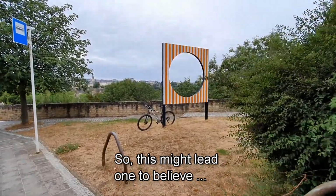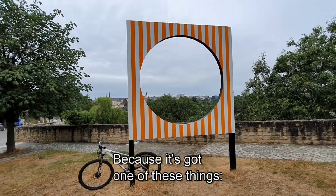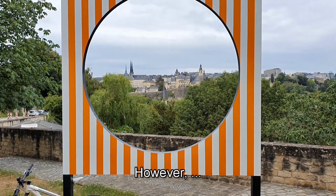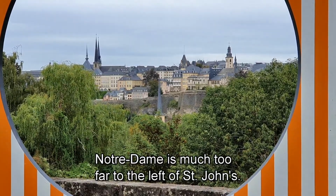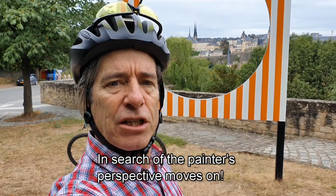So this might lead one to believe that this is what we're looking for, because it's got one of these things, one of these look-through spots to see the pretty view. And it is a Ganshain view. It's immense. However, the steeple angle is not what we're looking for. Notre Dame is much too far to the left of St. John's. In search of the painter's perspective moves on.